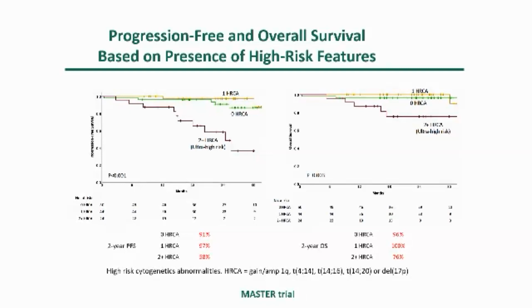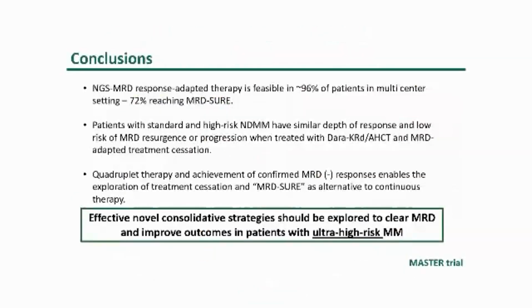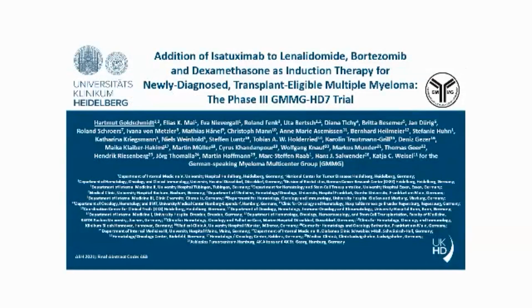Unfortunately, this approach was not great for patients who have 2 or more high-risk cytogenetics. So that's a group of patients that need more attention and more exploration. But at least in patients with one high-risk cytogenetic, you can actually say maybe it's possible to do an induction and transplant. And if they are MRD negative at 2 subsequent testings, then you can stop. So that's their conclusion, I think, an effective way of addressing standard risk myeloma and one high-risk cytogenetic.